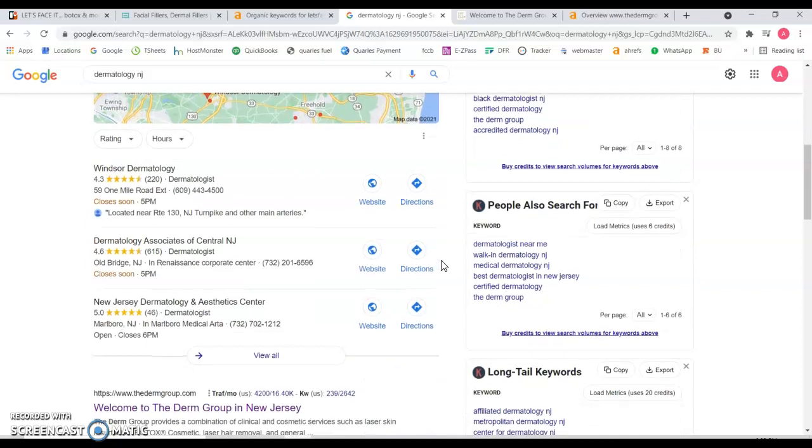Next, we have the map section, and regardless of your location, you can target the whole of New Jersey, or specific cities as well. For example, Princeton Dermatology, Toms River Dermatology, or Atlantic City Dermatology. This is where you want to be as well.